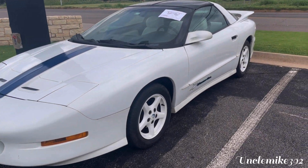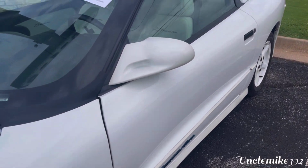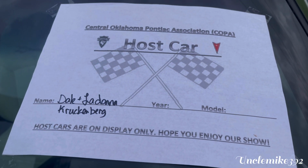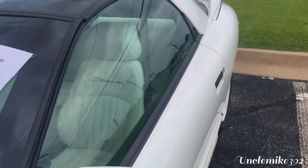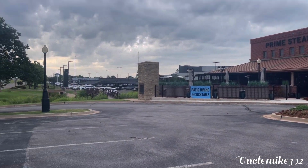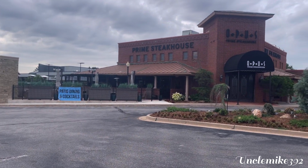This is nice. I like this. 25th. Let's see what the year is. I don't have that. Show you where I'm located again. We got Ford up here and Lexus right there, out on Memorial and Eskridge.